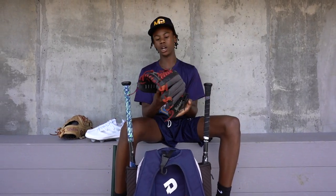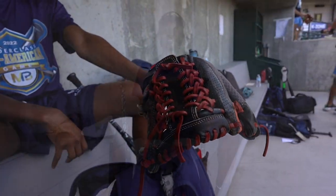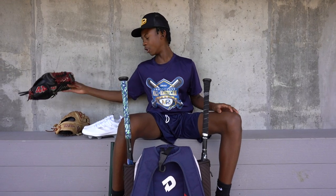This is my 44 glove. It's an outfield glove. Took me about a week or two to customize it. Took very long to break in and took a while to get here.